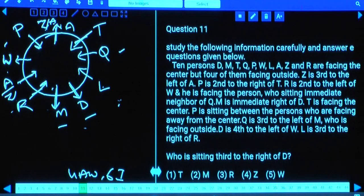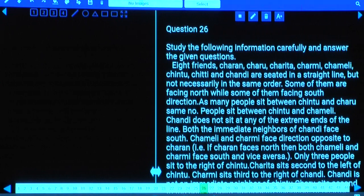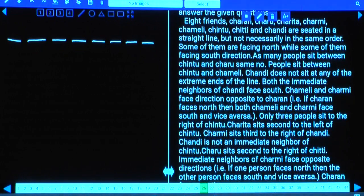Now in question numbers 26 to 30, what information is given here? Eight friends, Charan, Charu, Charita, Charmi and so on, isn't it? Eight friends are seated in a straight line but not necessarily in the same order: 1, 2, 3, 4, 5, 6, 7, 8. Some of them are facing north while some of them are facing south. North and south are given.